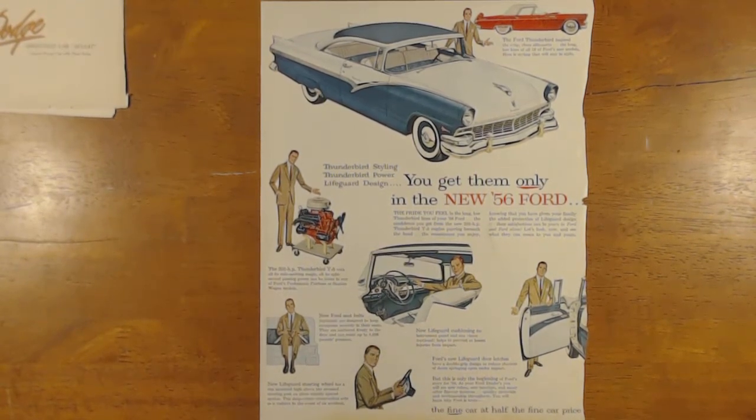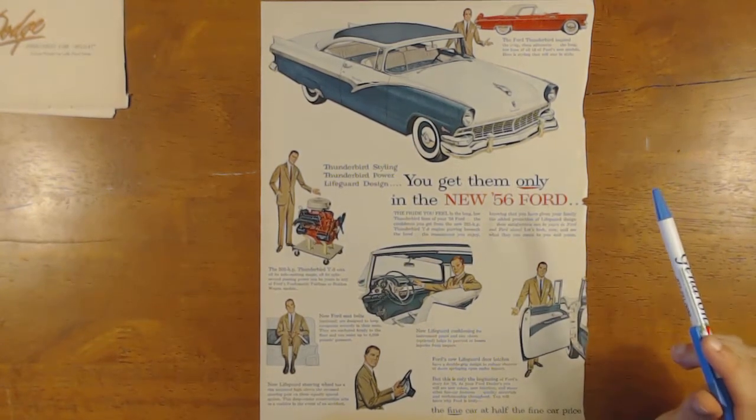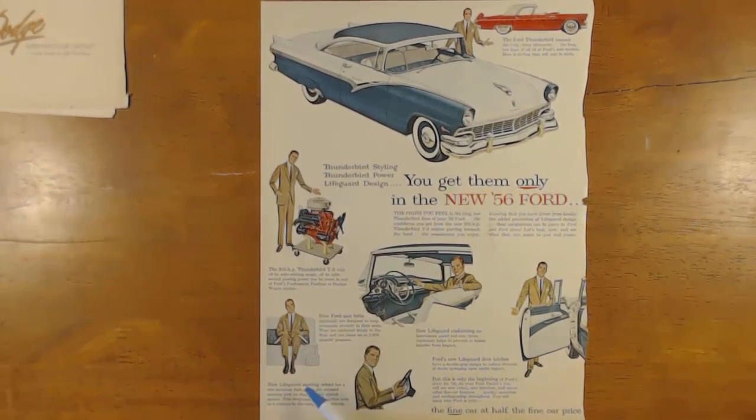202 horsepower Thunderbird V8. Well, it says Y8. I don't know why. No pun intended. Well, that is a nice looking car right there. That is a great paint job. Of course, the white walls you see everywhere, which is great. Now look at this. It says new Ford seat belts optional are designed to keep seat occupants securely in their seats. They are anchored firmly to the floor and can resist up to 4,000 pounds pressure.